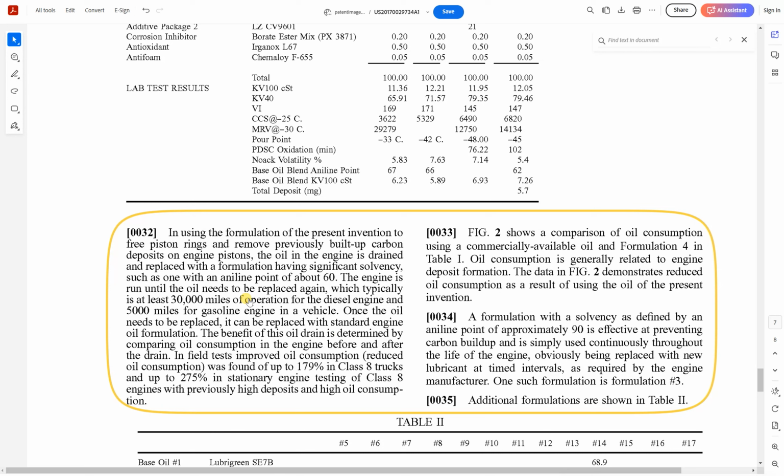Another thing here is that they mention gasoline engines. They do mention gasoline in one of the other PI sheets that I found. But here they said 5,000 miles in a gasoline vehicle. There's no diesel engine going to have a 5,000 mile oil drain interval. So they know that eventually they're going to be running this in cars.